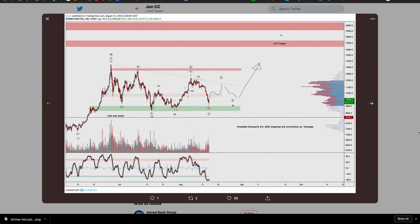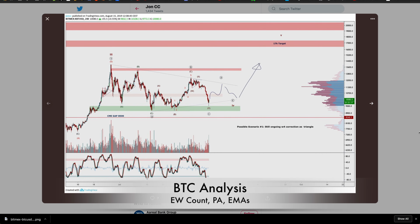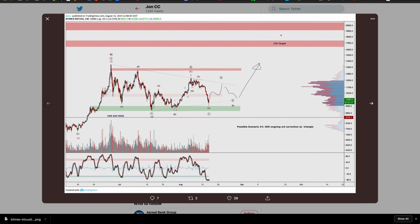So jumping real quick onto Twitter, I shared this chart with you guys last Thursday or so. And it looks to me like we are forming this triangle for our wave 4. We had just completed our fake out here at around 11,700. So this was not an impulse up. This ended up being a correction down. So we had the triangle breaking down to the downside as some sort of WXY.